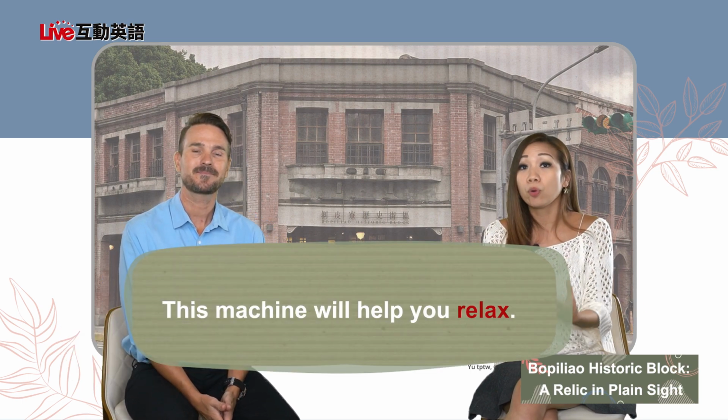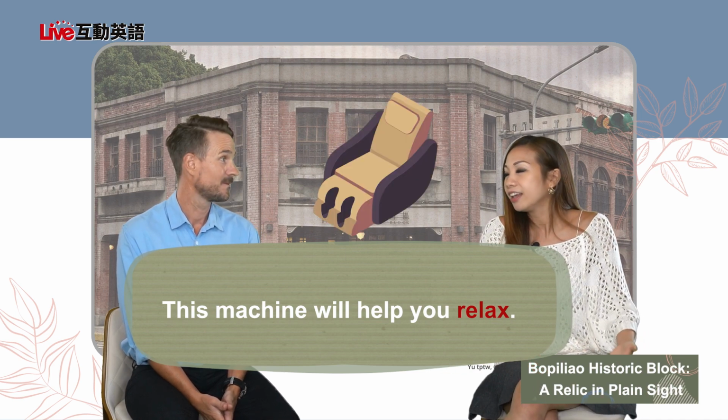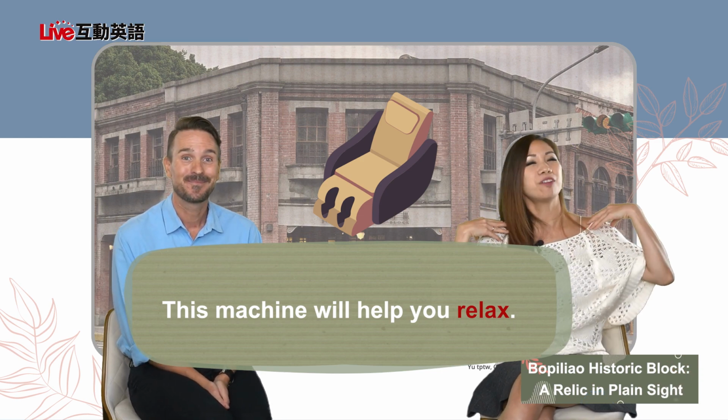Yes. So for example, this machine will help you relax. Maybe it's a machine like a massage chair or something like that. You sit in it and it will give you a massage and you feel nice and relaxed.